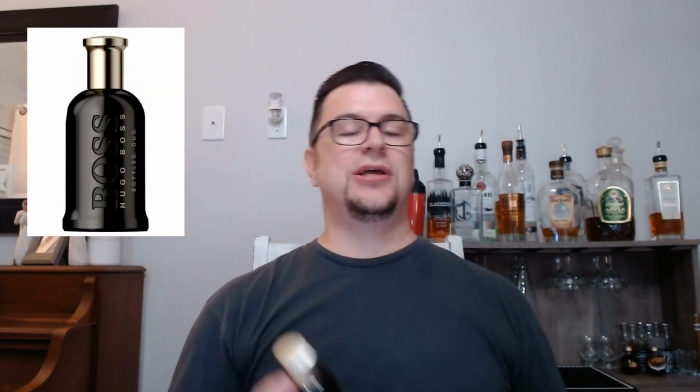Next up, we have Hugo Boss Bottled Oud, a really good wintertime fragrance. This is one that some people really, really like or some people really, really dislike. I myself, I really like this one. If you've never been into an oud fragrance before and never gotten into oud scents, this is a really good one to start with because, once again, not too terribly expensive, and it does have some notes in here that are quite enjoyable. So the top notes, you're going to have some sweet things like apple and some citrus, and then as it dies off, that's when you get some lavender, that's when you get some oud, that's when you get some woody notes like sandalwood as well.